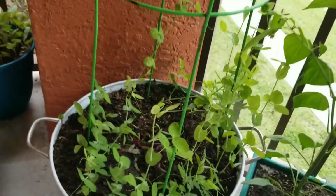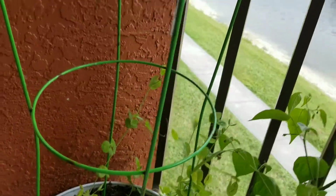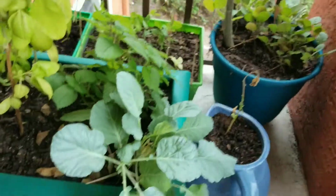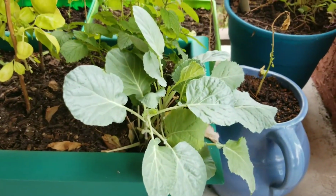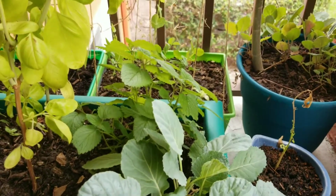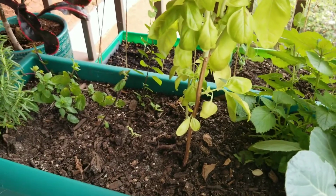More peas. Again, they're climbing up the trellis. The Malabar spinach is gone. Some beautiful collards. They're loving this dark corner over here. You can see the coloration on them. And there's spearmint in the back, regular mint on the corner.